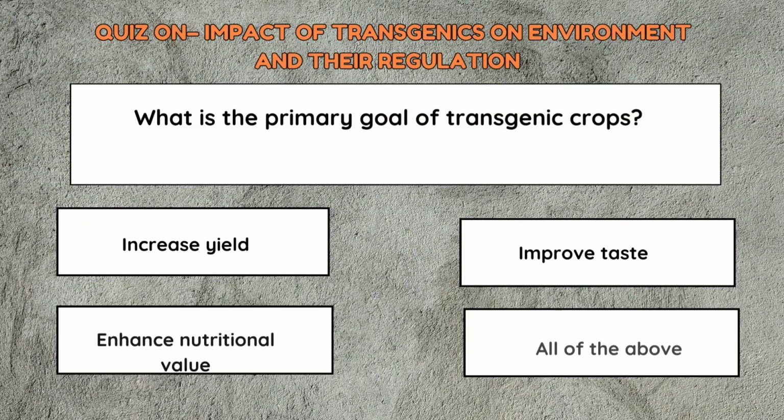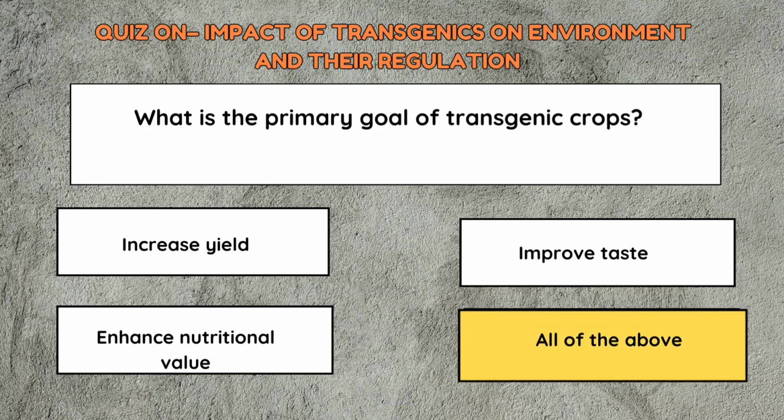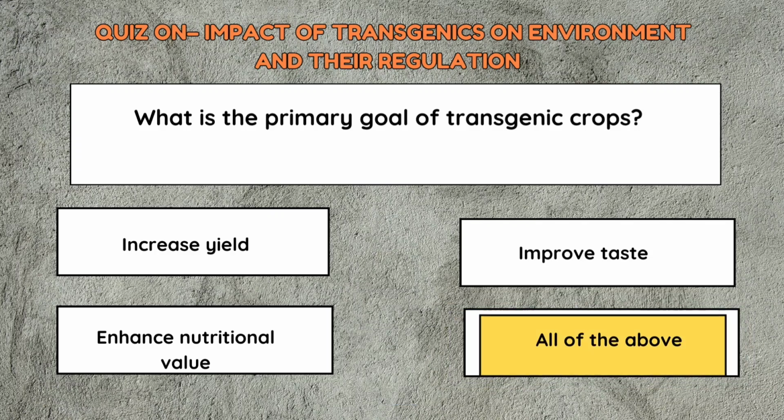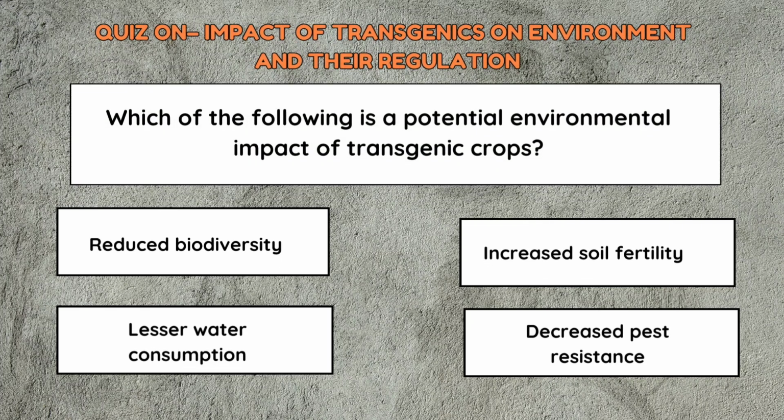What's the primary goal of transgenic crops? All of the above. Which of the following is a potential environmental impact of transgenic crops? Reduced biodiversity.